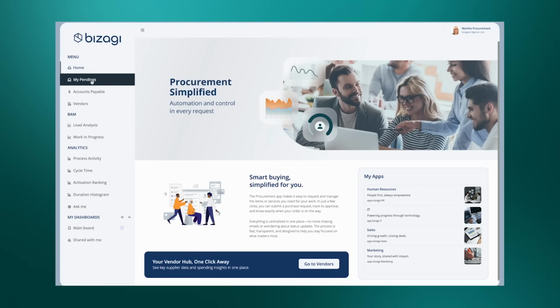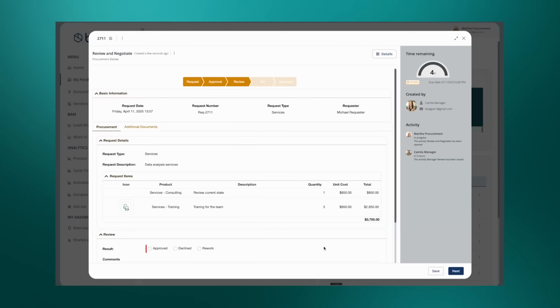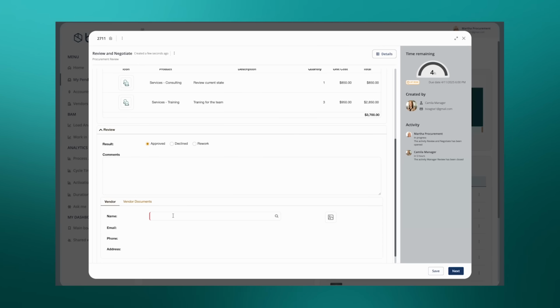Now we'll log in as Martha, our procurement analyst user. She receives the new request under the services category. Martha has access to the same application as Michael, but the interface and information are tailored to her role. She will handle the review and negotiation with the vendor.